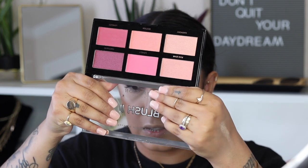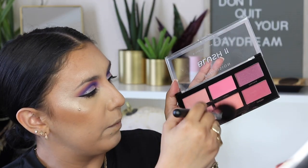It's looking real nice. Alright, so I also got a Profusion blush palette. This is the Blush 2 palette. As you guys can see, it's really pretty. I really like it. Do like a little L shape. That is actually really pretty. Okay, so these are super pigmented, as you guys can see. Don't feel like you need a lot. Do you see how much blush that is?